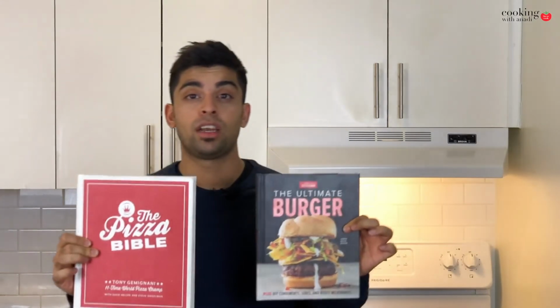To finish this off, this quick little guide, you want to get some cookbooks. And I'm going to just share two of my favorite cookbooks, which really is modeled after two of my favorite food types, pizzas and burgers. Now these are the two books that I would recommend, which is beginner friendly and it's literally full of delicious recipes. This is all about pizzas, this is all about burgers.